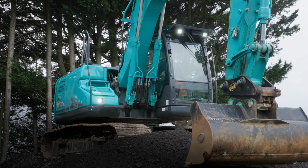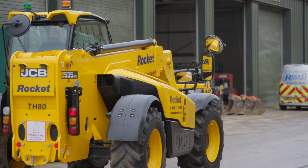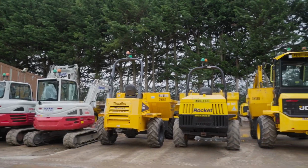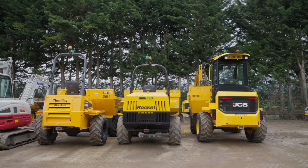And usually we've installed it on all the excavators, telehandlers, dumpers, but we've installed it on our HGV fleet as well. With FuelActive in the future, every new item of equipment we can have it fitted to will be fitted to. That's how confident we are with FuelActive.